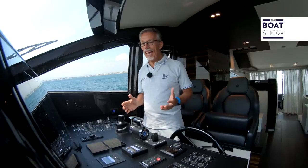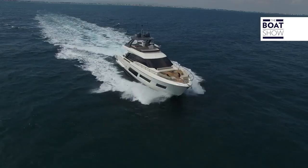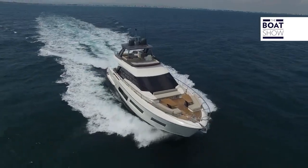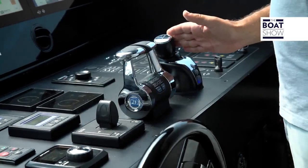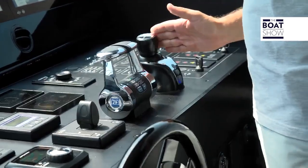This command is not simply a joystick for maneuvering, it's also a tiller. That is a tool to be able to set the boat's course. If I want to make a slight change of direction, push it to one side and then release it.